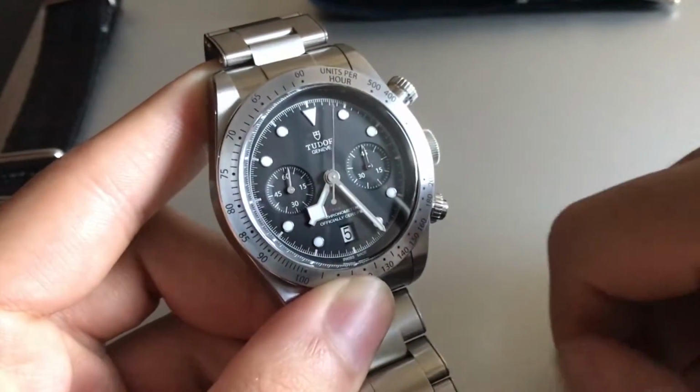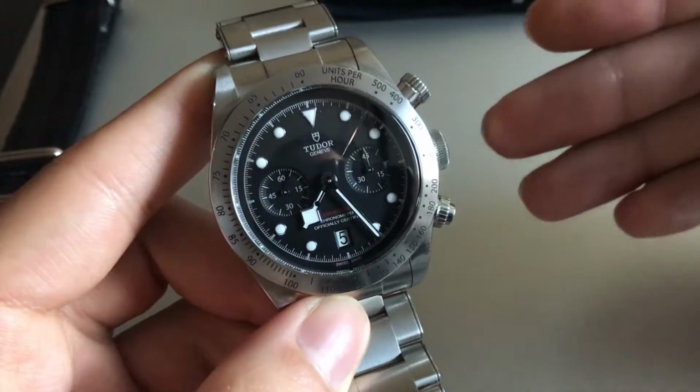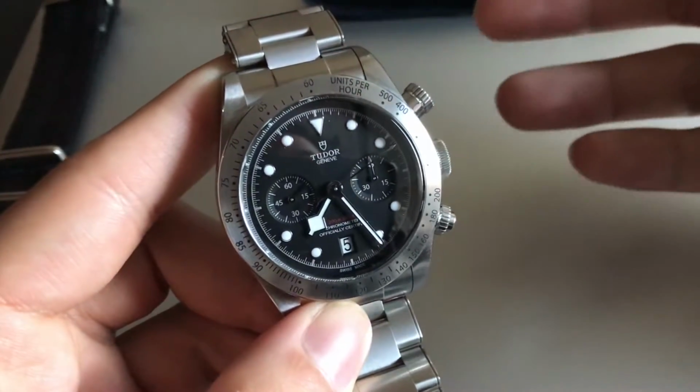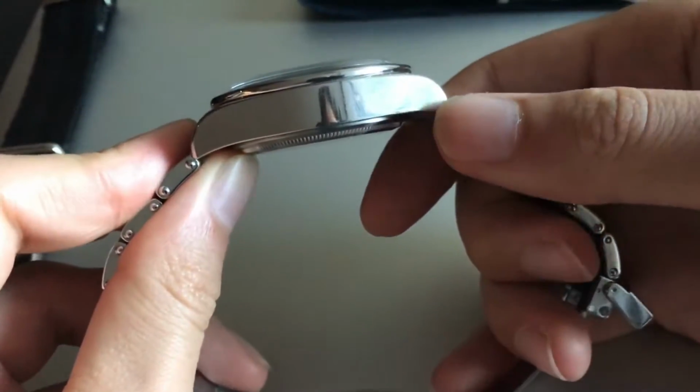Now, a vertical clutch system allows you to leave the chronograph running all day if you want to, and also it gives you that instantaneous action on the push. But the reason why that actually works is never really explained in most videos, so I'm going to try to.